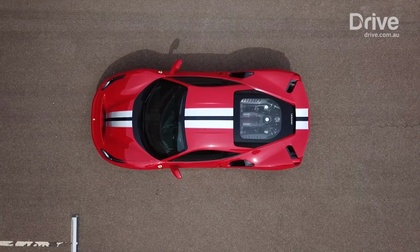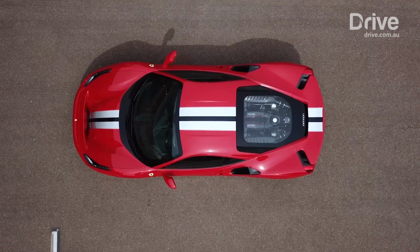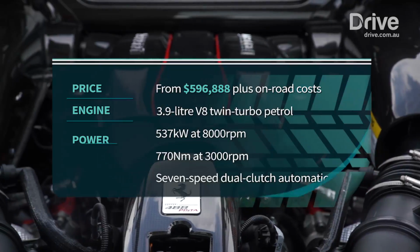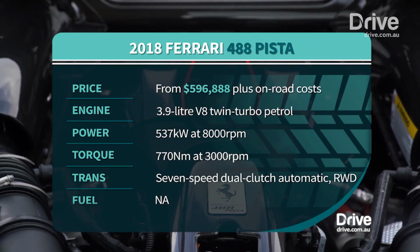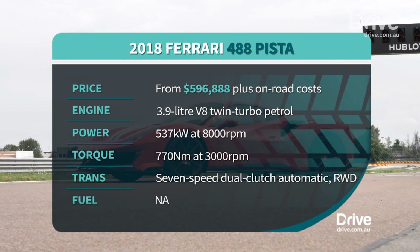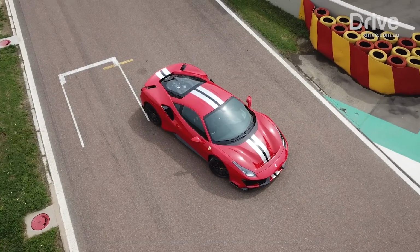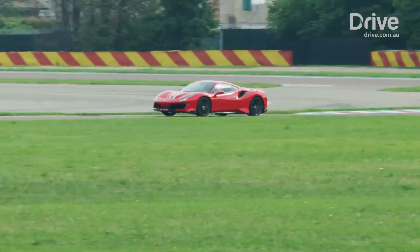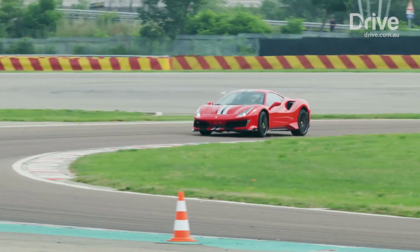Ferrari's 488 Pista, which is Italian for racetrack, is home to an insane and insanely clever twin-turbocharged 3.9-litre engine that produces a staggering 537 kilowatts and 770 newton-metres. It's enough, Ferrari promises, to clip 100 kilometres an hour in 2.8 seconds and then crack on to 200 kilometres an hour in 7.6 seconds.